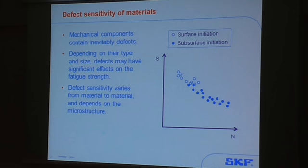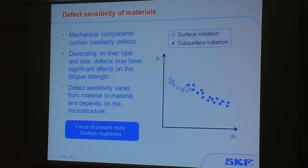But also we know that sometimes these two curves, when you put them together, they mix, but it's also possible to offset that. If there are effects such as stress concentration on the surface, then you will see the separation of these two mechanisms. But also if we introduce surface defects like a rough surface, then the surface initiation will shift towards the shorter life. So the focus of this work is on the surface roughness.